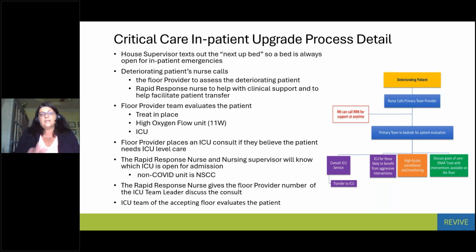And I put this slide in because we adapted this with COVID, because we had a lot of patients that needed the extra oxygen. And so obviously everybody couldn't be in the intensive care unit. So we started to triage, and it's just an example of how you can adapt what you start with to decide where you want patients to go.